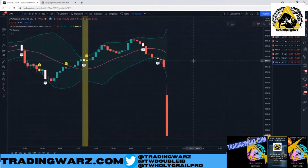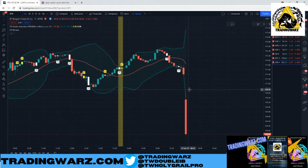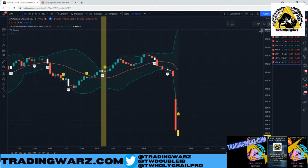So we go right here. First bar comes in, big push down. I actually had a trigger set up here. My trigger was 2 cents higher than this high, so I missed it by 2 cents, which is okay, right? Sometimes you're going to miss triggers, but you have to adapt.